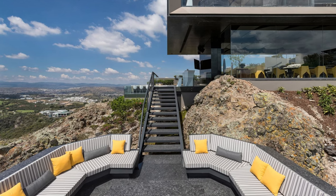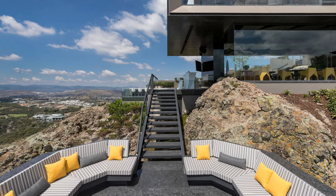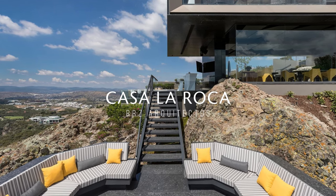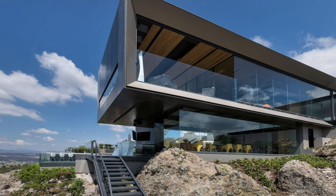Integrating seamlessly into a complex natural mountainous environment in Morelia, Mexico, is the challenge and achieved goal of the Casa La Roca project, undertaken by the Mexican architect team RRZ Arquitectos.